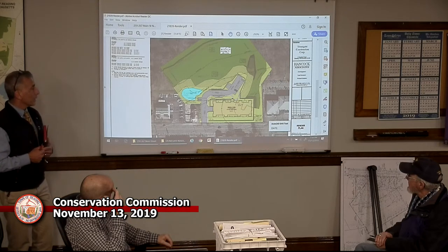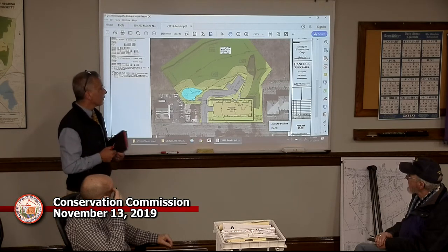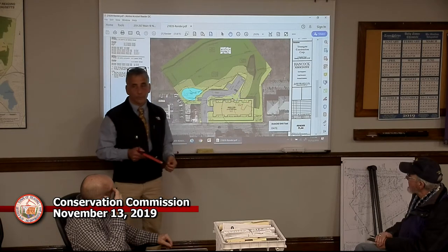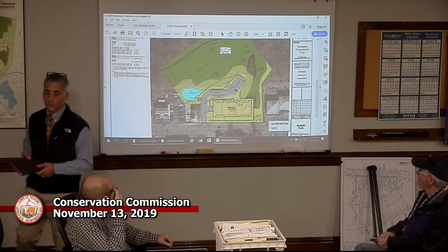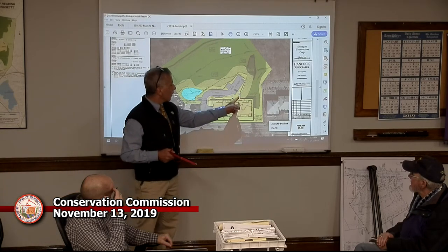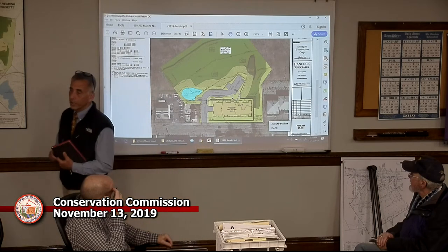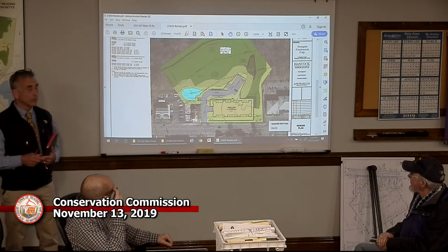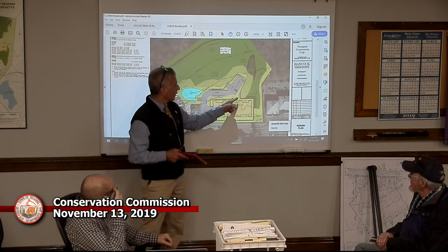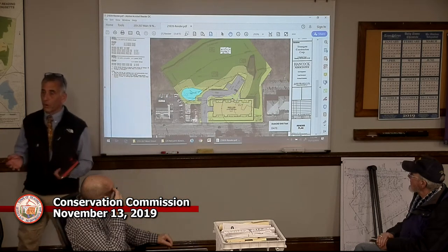As far as the impacts the project would have, there is an impact to a finger wetland or a finger portion of the wetland in this area. What we are proposing to do is install a retaining wall in that location to minimize the impact needed, leaving about a 10-foot strip around the building there. There'd be a temporary impact for the wall construction.